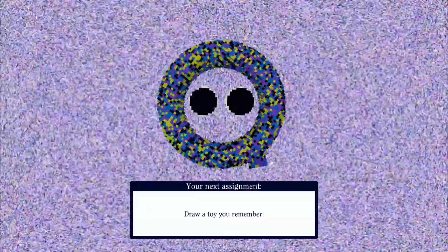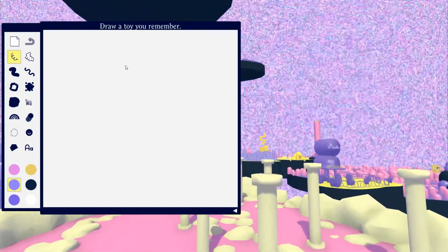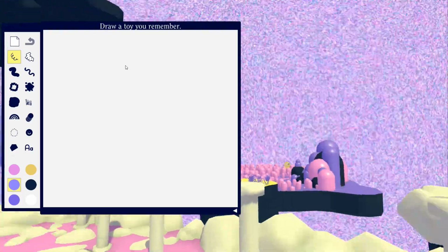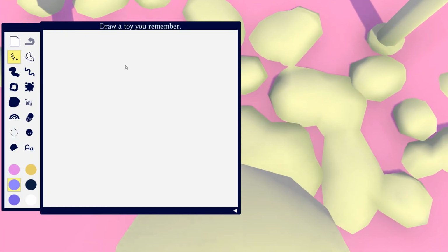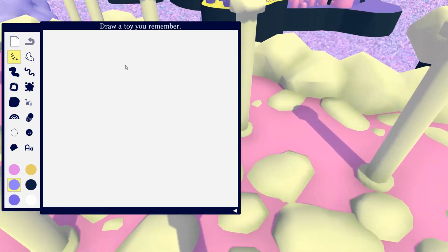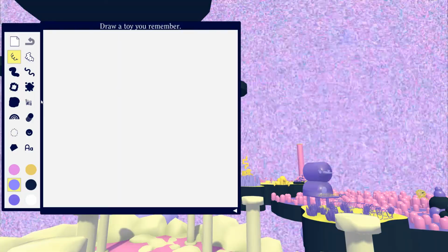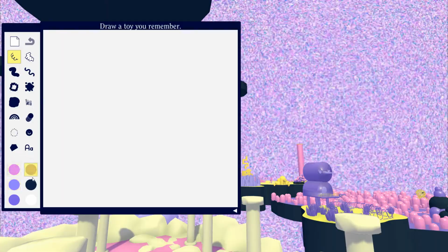Draw a toy, I remember. There is a toy I remember, Professor. I remember it quite well. Did you know that the lines change when you face different directions? Look at that pillar. Now it's going to the bottom left, and now it's going straight up. Isn't that strange? I remember a toy from long, long ago. And I remember it well, because it was disgusting, and I for some reason decided to lick it.